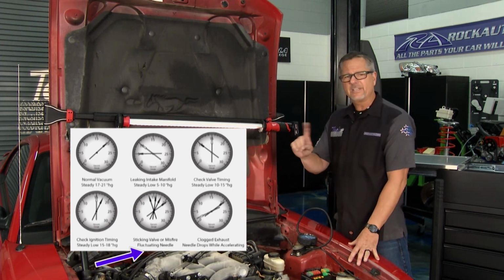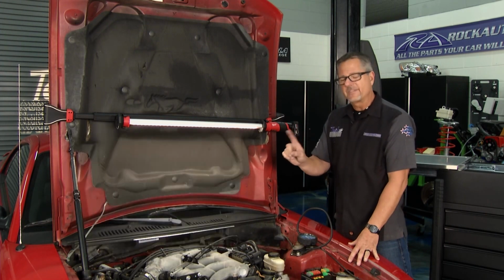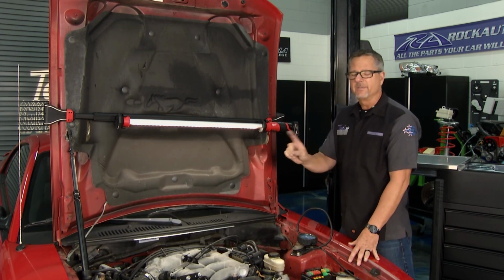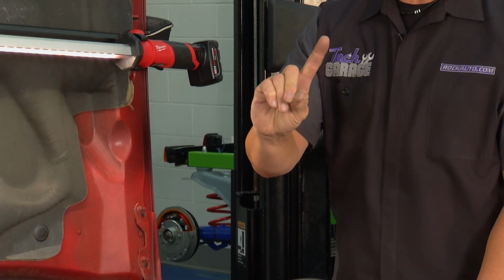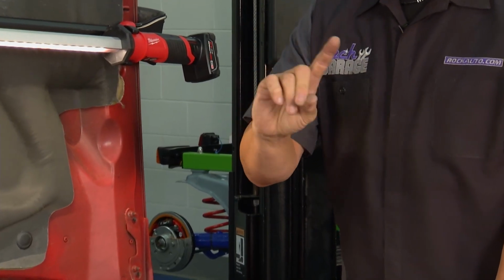Now, if that gauge is flicking, I can make it pretty simple for you. If it's flicking, you usually got a valve train problem, and what it's doing is it's going 1-8-6-4-3-7-2, 1-8-6-4-3-7-2, and every time it hits that cylinder that has a problem, it starts to flick.